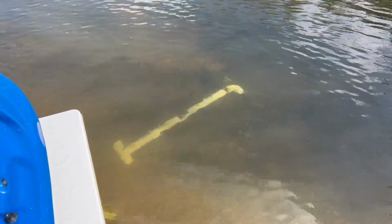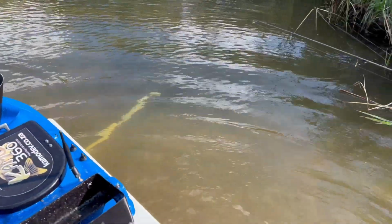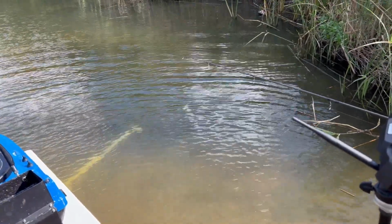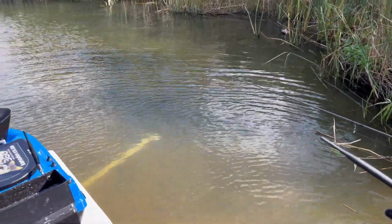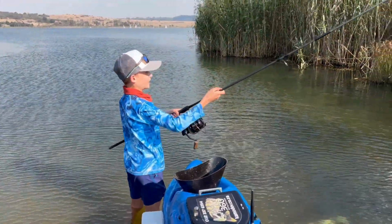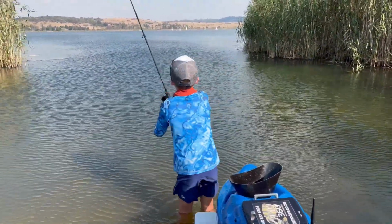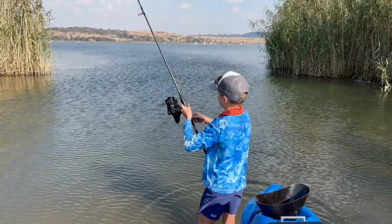And on this side I also got one from my pod. And I've only got the one rod out yet. I haven't had a chance to take out my other rod. But let's hope we can land this one, eh Thomas? Yep, it's the big one.